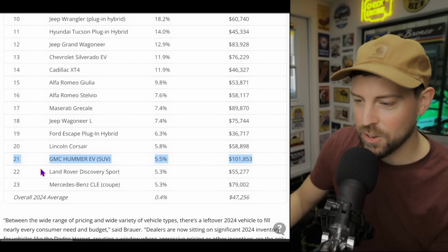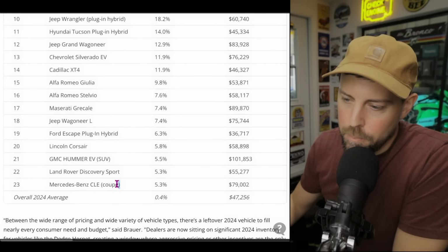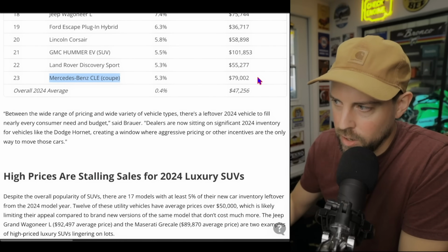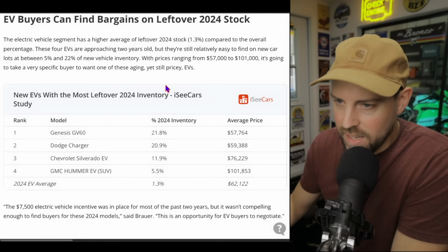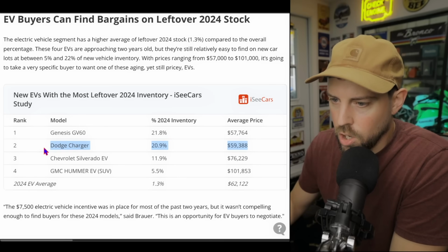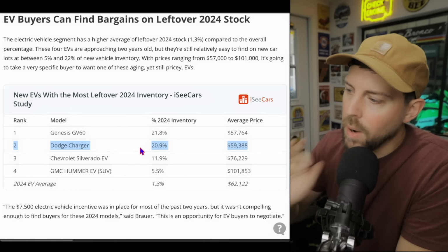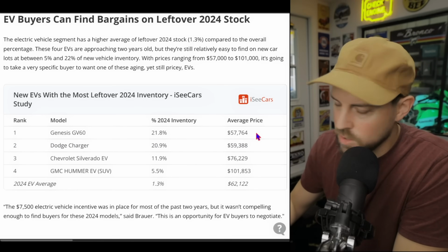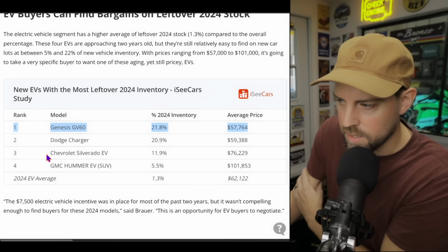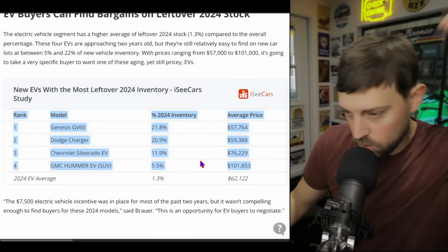All right. Land Rover Discovery Sport, wouldn't touch it. Mercedes-Benz CLE. Oh, that's the coupe. Yeah, that's probably right. I haven't driven it, but I don't want to say too much on it. But yeah, very expensive car. If you want to buy an EV, here are the ones with the most inventory. Oh gosh, Charger's only EV at this point. I forgot about that. Well, now they have the inline six. But I would not buy the EV version. Do not buy it. Okay, GV60, if you want a luxury EV, it's fine. But guys, these prices are just way out of control. None of these cars I would pay anywhere close to what these prices are.